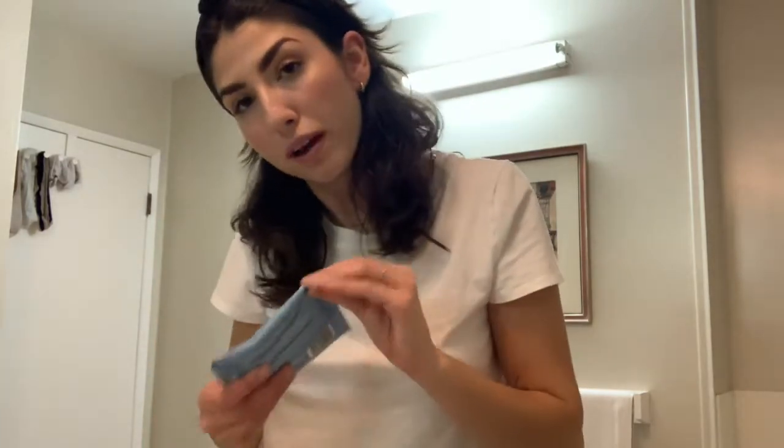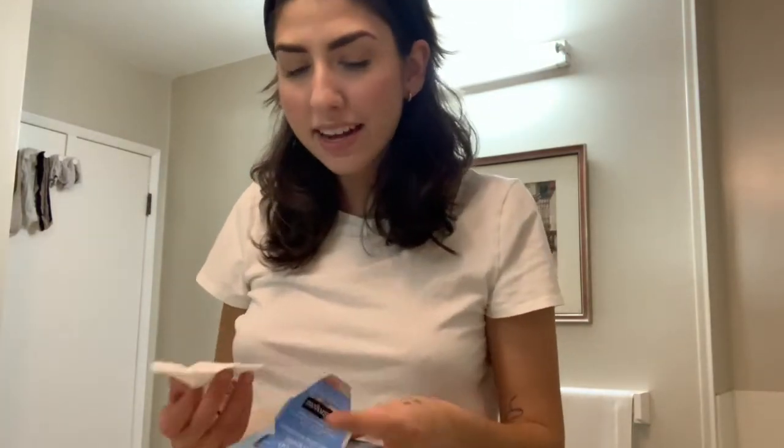Well, the first step in my routine is I'm going to have to take my makeup off. So since I'm traveling, I purchased some Neutrogena makeup remover wipes. These are the only kind of wipes that I will use if I do purchase wipes. I only use makeup wipes when I'm traveling because I think that they're wasteful. And I have definitely found stuff that works better.